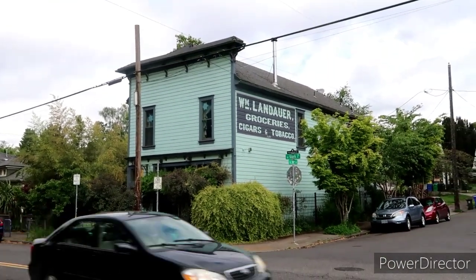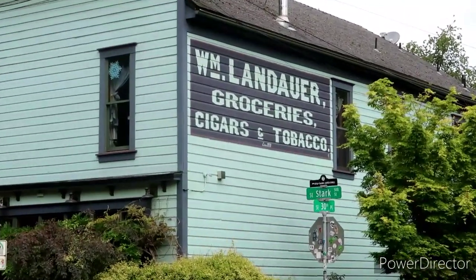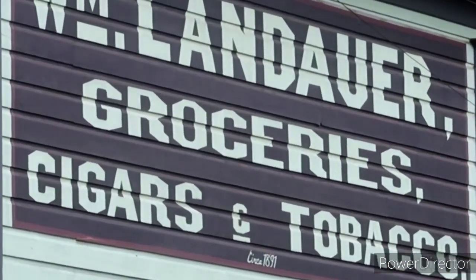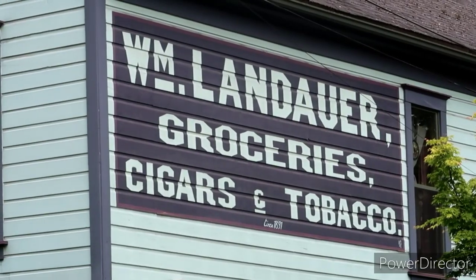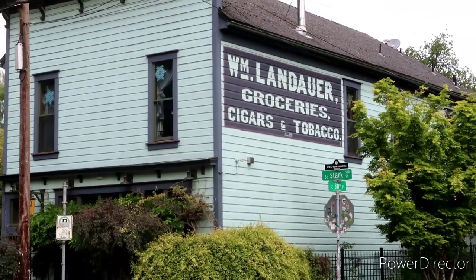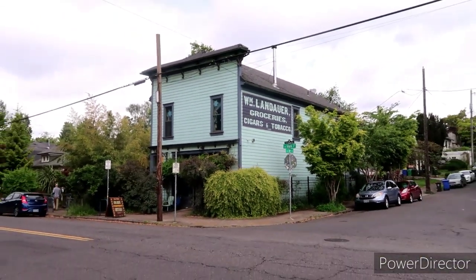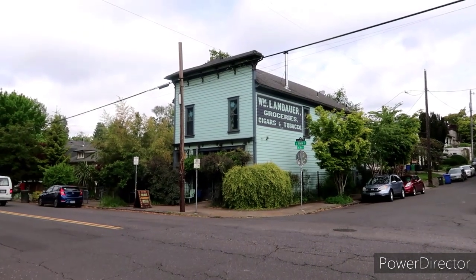If you guys look closely there on the sign, I believe it says 1891. Yep, right there, 1891. So we're gonna go in here now, grab a cup of coffee. And then also I wanted to tell you guys something that took place here a couple years back, which was really cool. But let's go get a coffee.